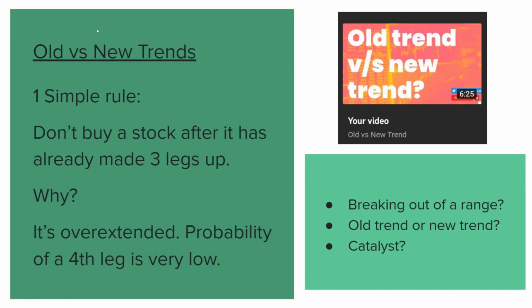And this old trend versus new trend rule was part of the 3 criteria that I use to qualify a stock as an earnings winner. First, it has to be breaking out of a base. Second, it has to be a new trend and not an old trend. And the third, it has to have a strong catalyst.